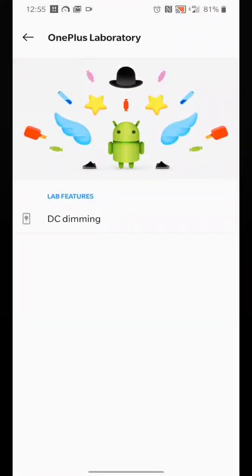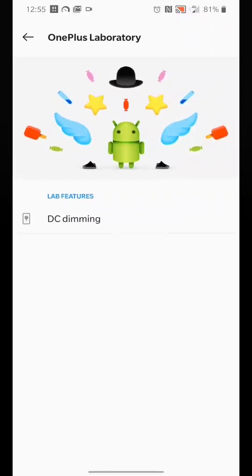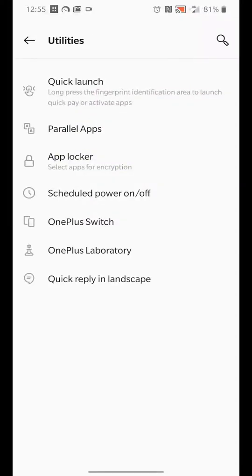We've got this OnePlus laboratory thing as well. We've got DC dimming, and I could go on all day about the extra bits and bobs in here. So you can see here it dims the screen when it's charging. It's just to aid the charging speed, really.